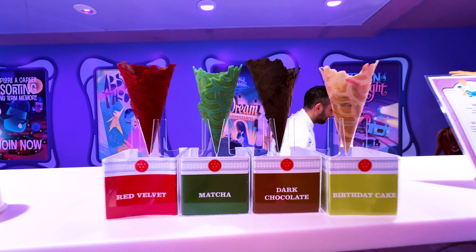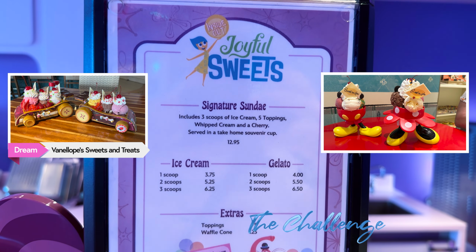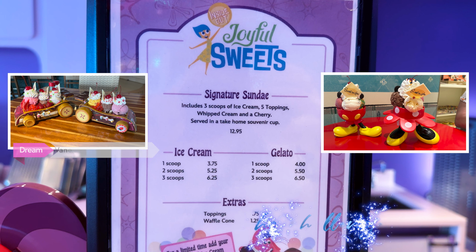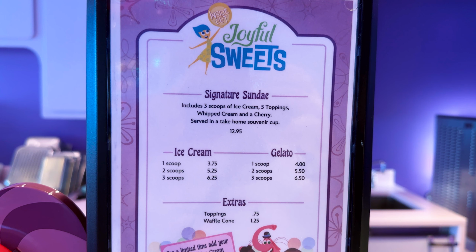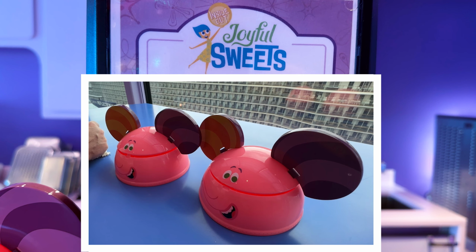Now, just like the other two videos we did of the Disney Dream and the Disney Fantasy, their unique ice cream location has a signature item, and our challenge has always been to see who can finish it. Here it consists of 3 scoops of ice cream, 5 toppings, whipped cream, and a cherry, and of course, a souvenir cup. Who do you think will win?